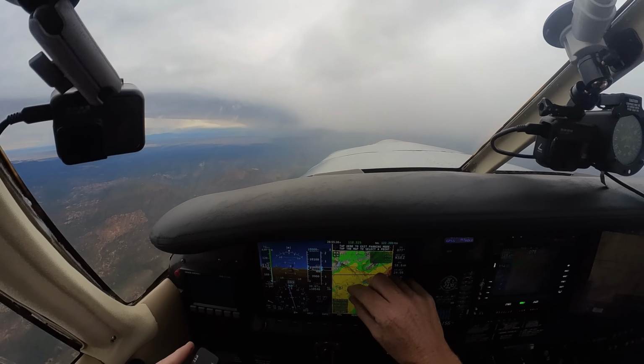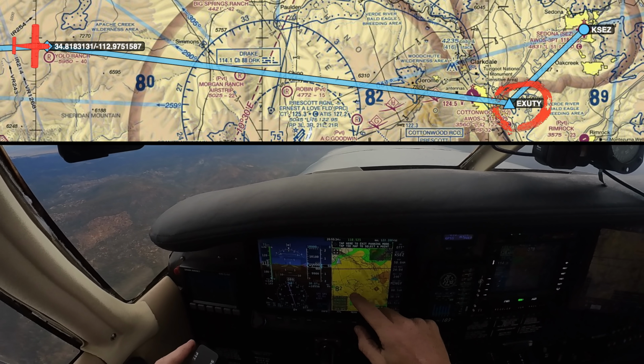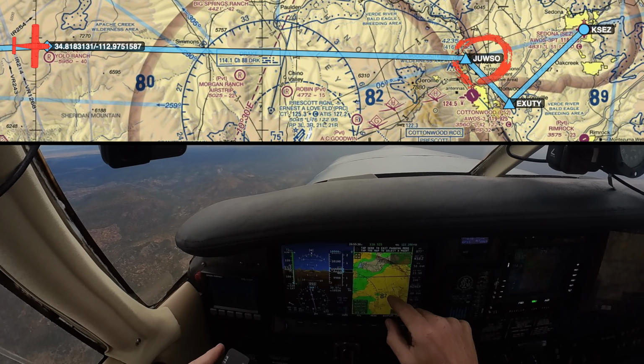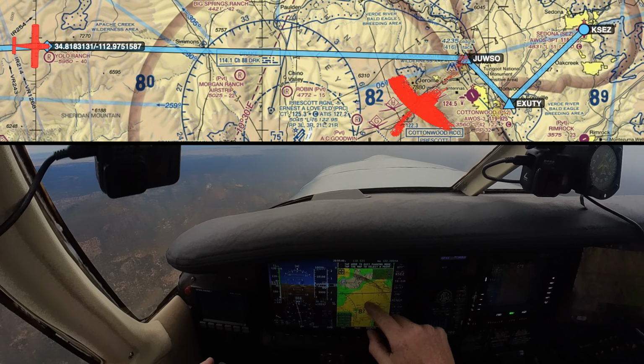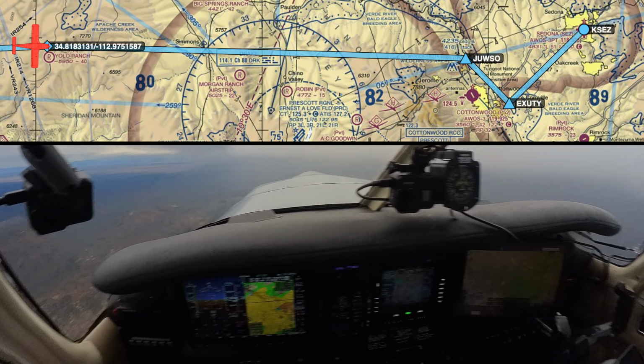Roger. The controller was offering me a more direct route into the approach, but I decided to accept direct to the initial approach fix instead, because the route there would keep me over lower terrain and closer to roads, in case I started picking up ice or had any other emergency issues.